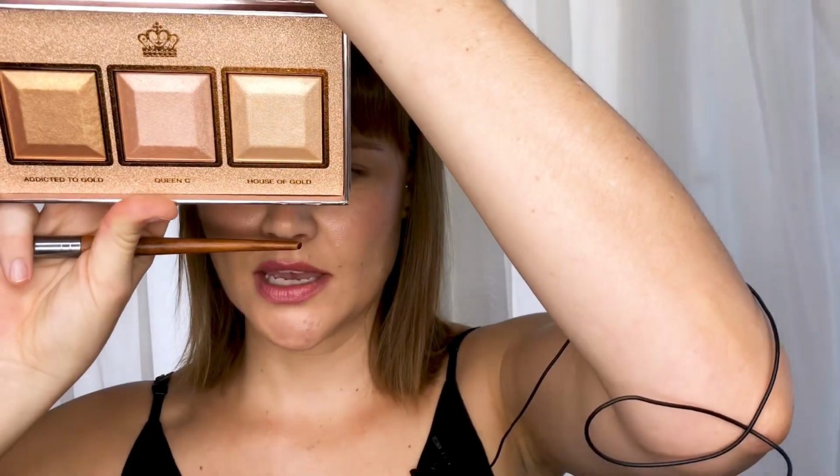So I've already done my foundation, my contour, my blush, and my lips. And I just realized I haven't done my highlighter yet. So for my highlighter, this is one of the most beautiful palettes from CATRICE. Just look at that packaging. It's called Better Than Gold Baked Highlighter Palette, and you can see in there just how beautiful they are. I'm going to use this lighter shade, so I'm just going to grab that and pop that up here.